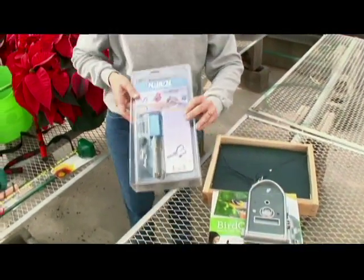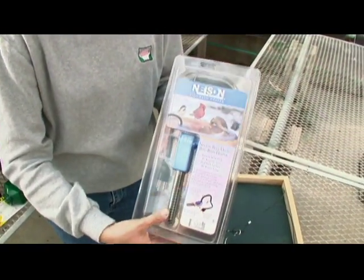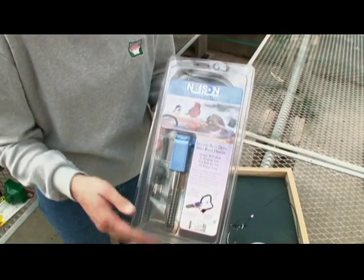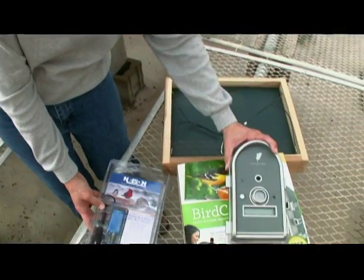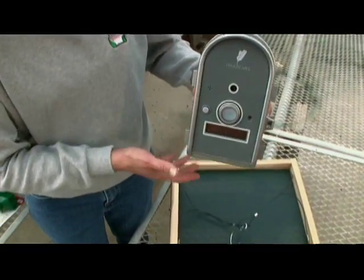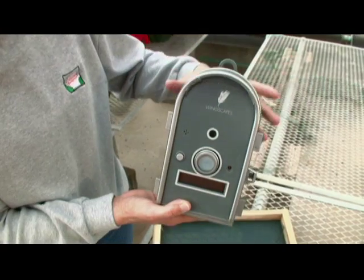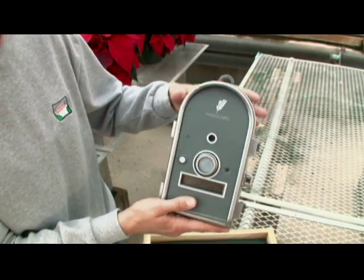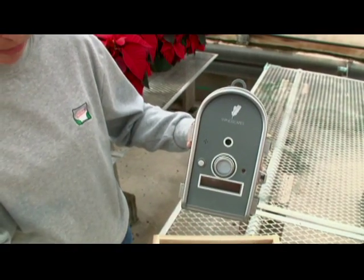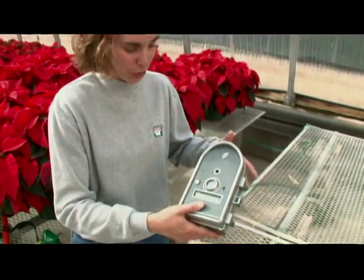Another tool for bird lovers, this is a heater for your bird bath so that you can enjoy birds visiting your baths all winter long. And also, this is a really fun gadget. This is a camera. It's called the Bird Cam. It's produced by Wingscapes, and you hang it outside. It's weatherproof and it's motion activated, and so when the bird comes and visits your feeder, it'll take a snapshot and you could download it onto your computer.